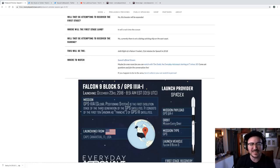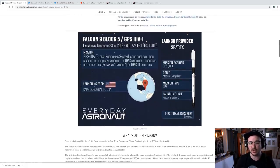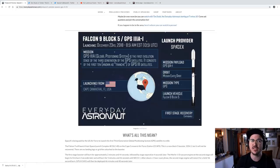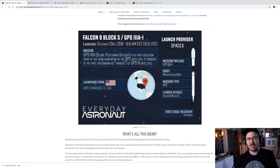So this is the 66th flight of a Falcon 9 rocket. This will be the 21st mission for SpaceX in 2018. That is breaking the record by two. Last year they launched 19. This year they've already done 20. So if this goes, it's 21. Notice that I am in the habit of saying if this goes, because this thing has delayed so many times. This is a beautiful graphic from Jeff Barrett.